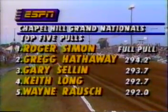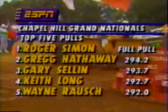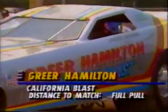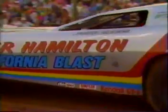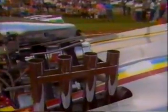Welcome back. What's happened here is very simply Roger Simon found the right groove on the track to put him into the lead with a 300-foot full pull. Now, Greer Hamilton out of Lancaster, California, in a 1988 Chevrolet Corvette body, Ford power plant, 650 cubic inches, Allen Root Boss Ford motor underneath that Chevy body. We'll see what happens with a man from Lancaster, California right now.